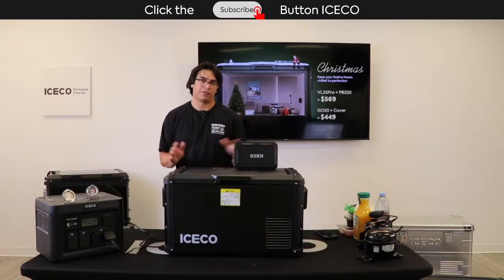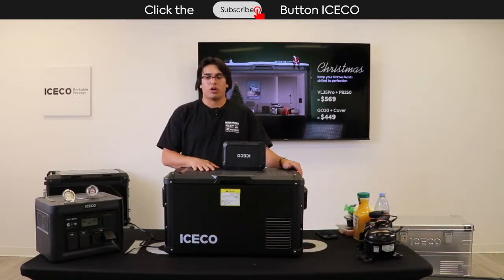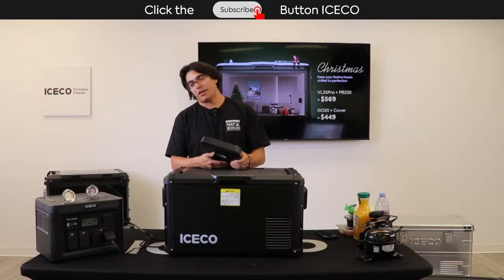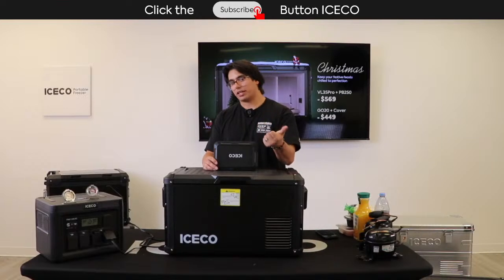Same goes for a lot of the fridges. Some people might be concerned about sitting on the fridges. The lids are more or less capable of supporting up to 300, 400, maybe 500 pounds, depending on where you're standing. But I wouldn't recommend it. I'm just saying that you can sit on it.